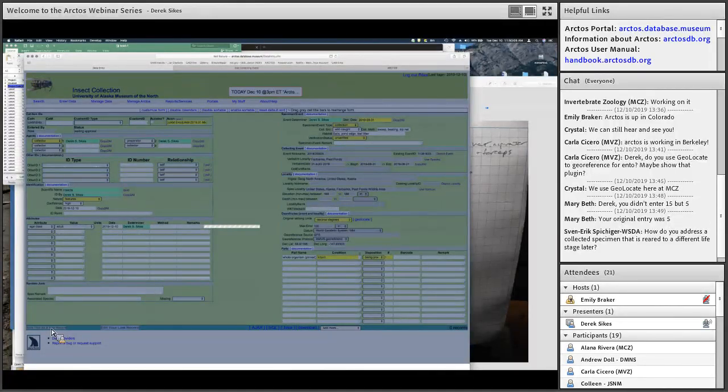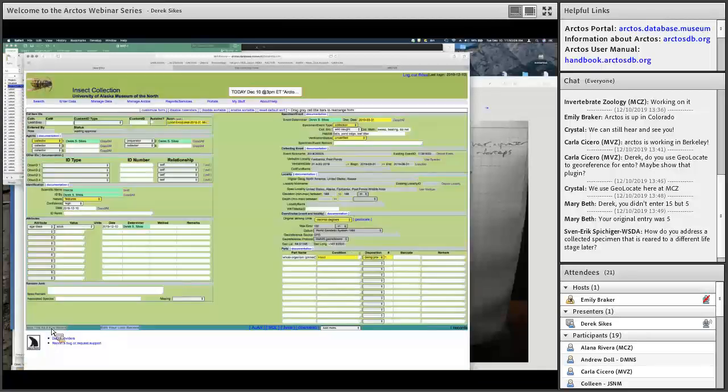Now I'm going to leave barcode blank because I want to show you this bulk creation. So I'm going to save this as a new record. Okay, so I click the save button over there on the left. It did a little check. All the checks were passed. We're good to go.